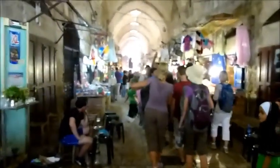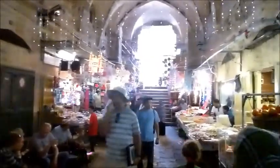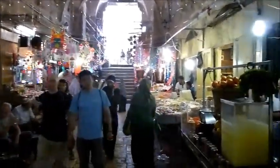So we have just left the Temple Mount, and the exit door is in that direction, and they force you to go through a vendor's shop in order to get to the exit. This is amazing. I did not expect to go through this before leaving the Temple Mount, but I had to film it because nobody would believe me if I didn't film it.